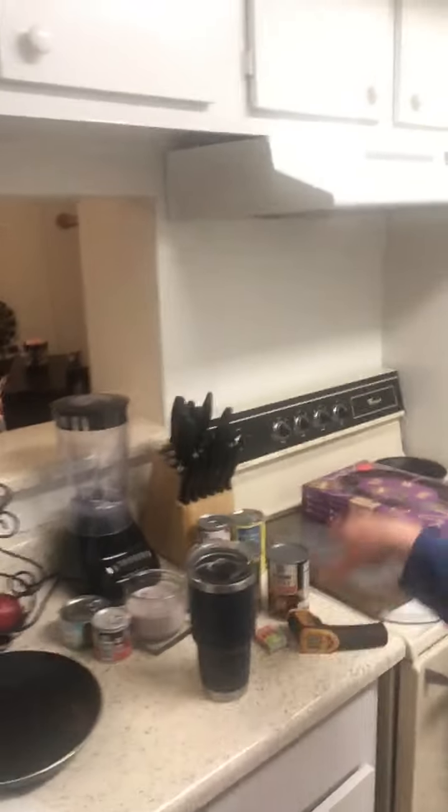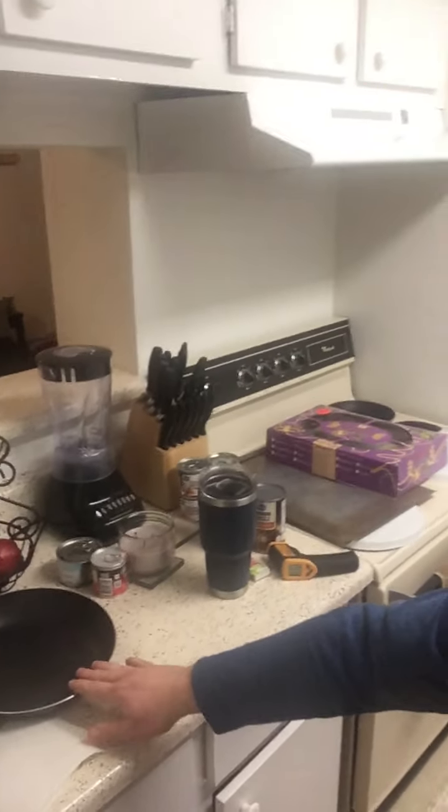Here's my canned goods that I had out. And this was my cooking station for a while. I'd use a candle under this pot, and I'd prop up a grate on these cans to cook my food or to heat it up.